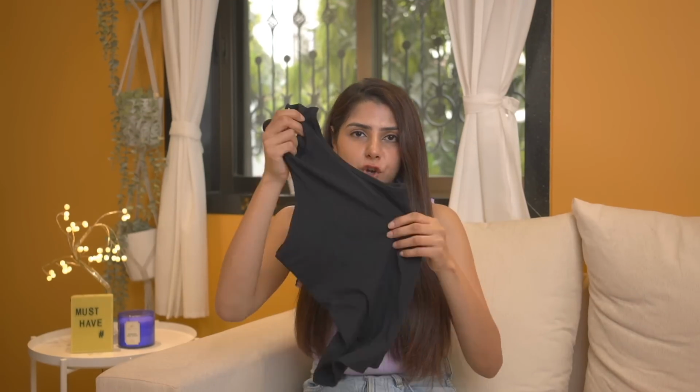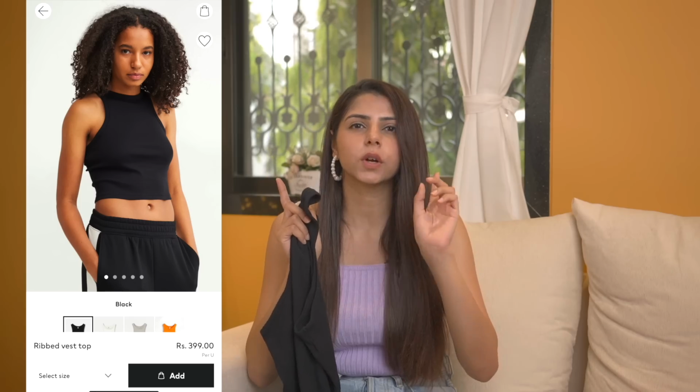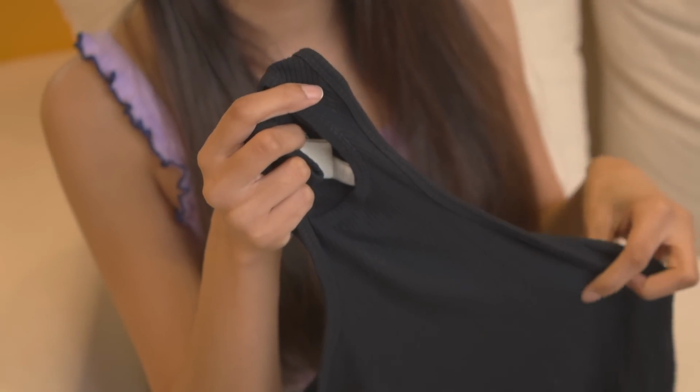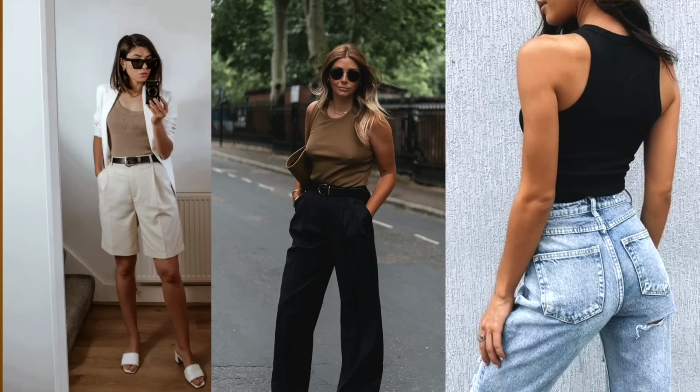and just for $7.99. Next basic from H&M that you can get are these ribbed vest tops. The one that I have is slightly longer in length as compared to the one that I'm showing you available on the website right now, but they cost you just $3.99, and you can wear it with high-waisted jeans, you can wear it with high-waisted denim shorts and put a white shirt or any sort of like a shrug or a shirt or a jacket over them.